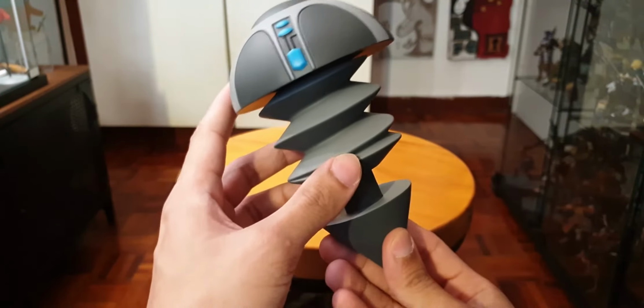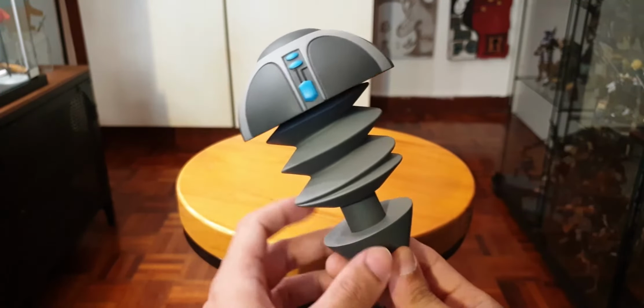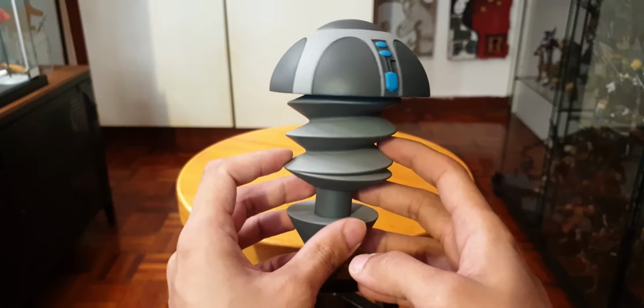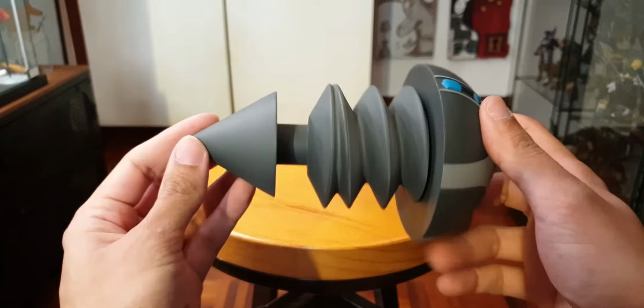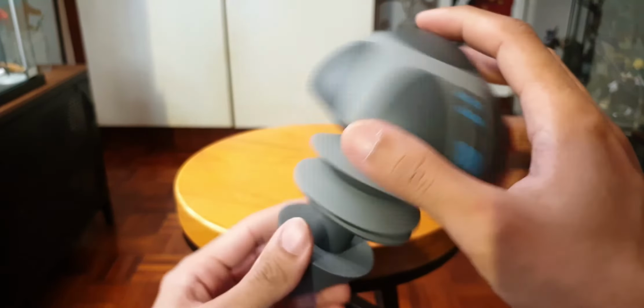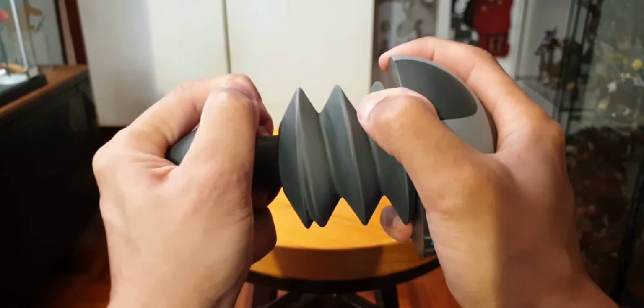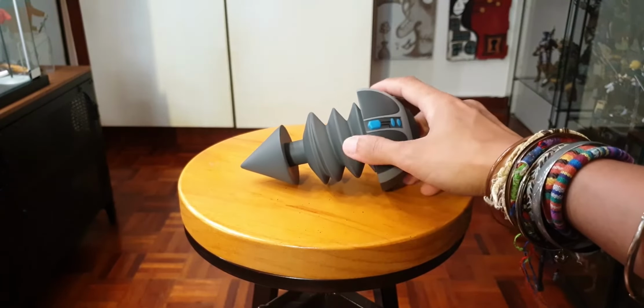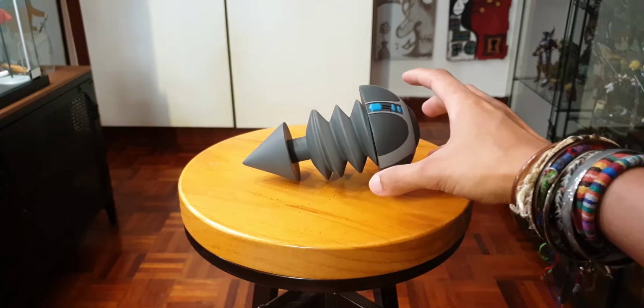I'm gonna stick this with my Ren and Stimpy stuff, my cartoon shelf, or maybe I'll stick this in a jar or something. Yeah, not much to talk about. It's a cool piece. It's pretty sturdy. Maybe I'll just dump it on my desk and figure out what to do with it later.